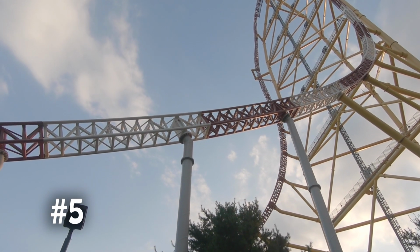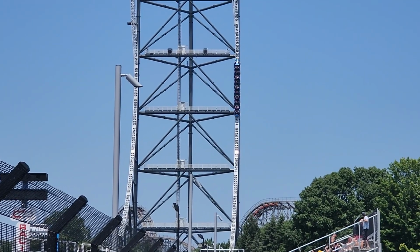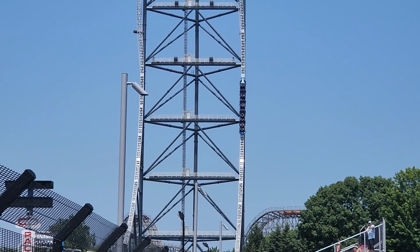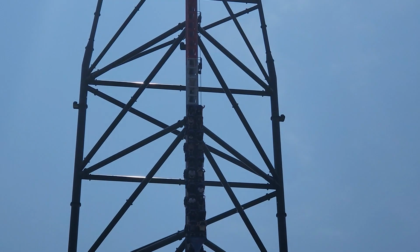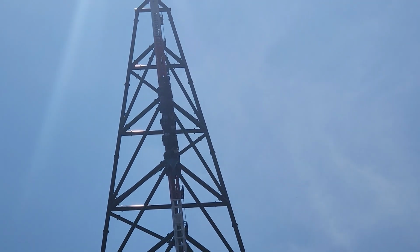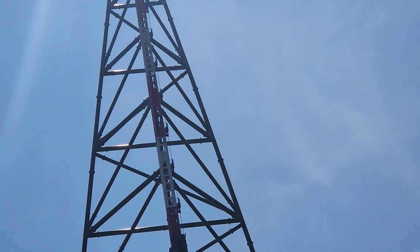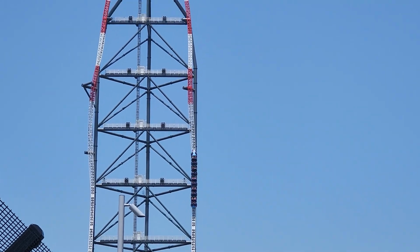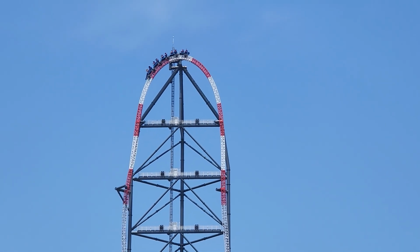I'm just not a huge fan of the pendulum. If we're comparing the two, I really liked the old launch. That being said, now when you get to the very top of the top hat and you're flipping over the top, there is a lot more whippiness up there on Top Thrill 2, and that is very exciting. So for that one little moment, when you're like 420 feet in the air, you get thrown out that high up and then come crashing back down.